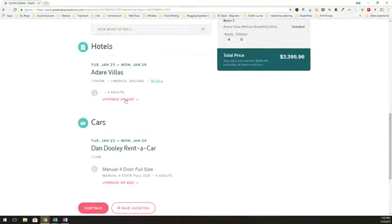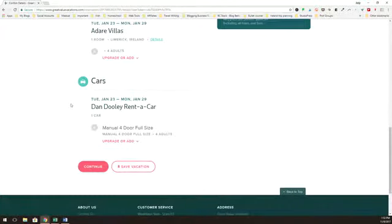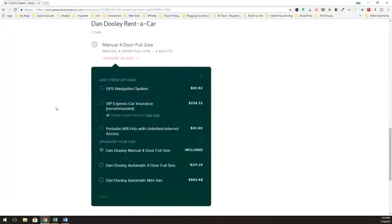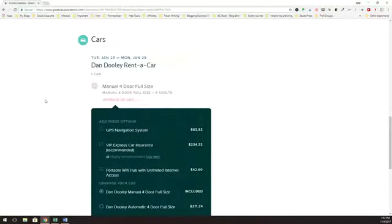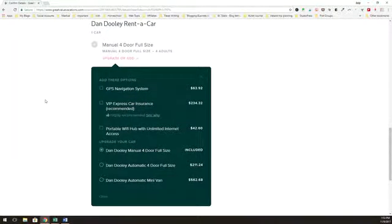This gives us six rooms at Adair Villas. And then it gives us a manual four-door full-size car. But it does give us the option of upgrading the car as well as adding that express insurance that we talked about. So make sure that when you're looking at this, it says the car's through Dan Dooley. Hop onto the Dan Dooley website and check and see how big a manual four-door full-size car is. If I'm thinking correctly, it's going to be around the size of one of the smaller four-door VW cars. So not really big, and it's not going to hold a lot of luggage. So do double check that car.